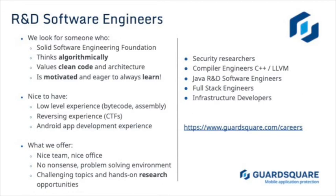So on the right-hand side, you see some of the positions that we're hiring. So in my team, the C++, LLVM obfuscation team, the app analysis team, but also in James's team for Java, TextGuard. Those positions are all available. And then also, as you've seen some screenshots from some web UIs, we are also looking for full stack engineers to continue building on these front ends. And if you're interested in DevOps, that's also a position we're still trying to fill, or to extend, which I should say.